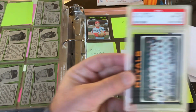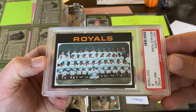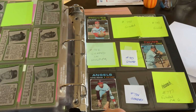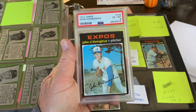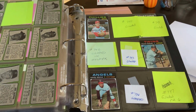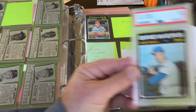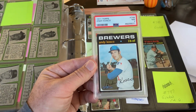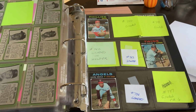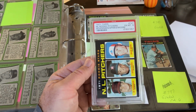742 is my other 8. Royals team. In an 8. And John O'Donohoe, or I don't know how to say that, but in a 6. 743. 746 is Andy Costco in a 7. 747. Pitching rookies in a 6.